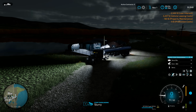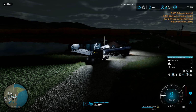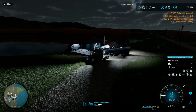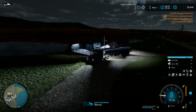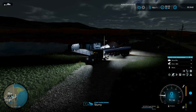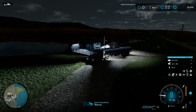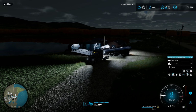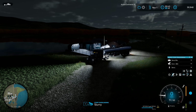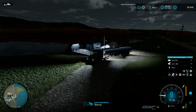So here we are ticking past midnight. Now, as you can see, we've got about $2,500 in loan interest, $3,200 in vehicle leasing costs, and then these other two small fees are just all of the buildings and such that we've got, the production costs, etc. Nothing very high. It's all negligible. And yeah, 5,000, a little bit more in a day tick over is practically nothing compared to the amount of money we're making selling our dairy.